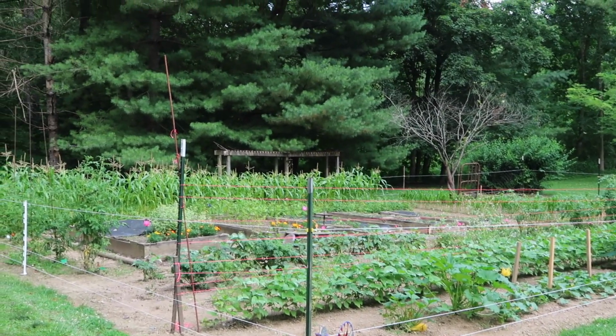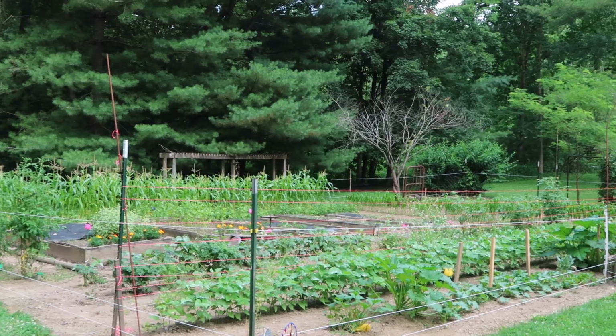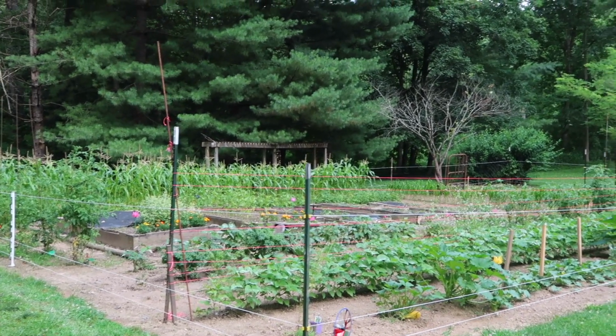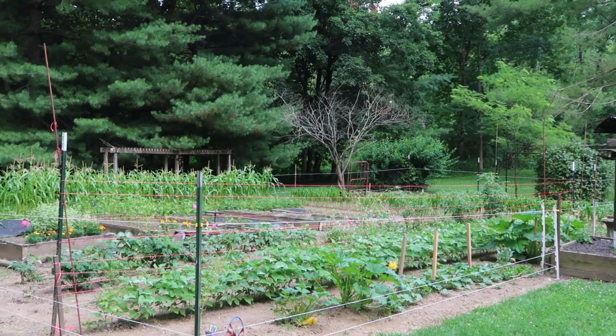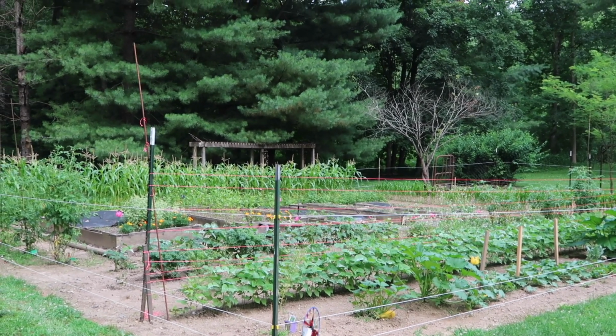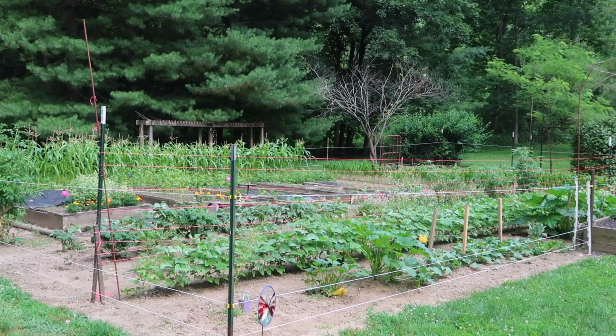I hope you enjoyed this tour of our garden, the second tour, beginning of July. It is looking so beautiful from the second floor of our home. Looking out the windows, it's gorgeous. Might have to see if I can get some pictures from up there.